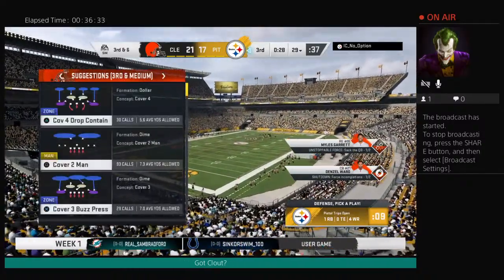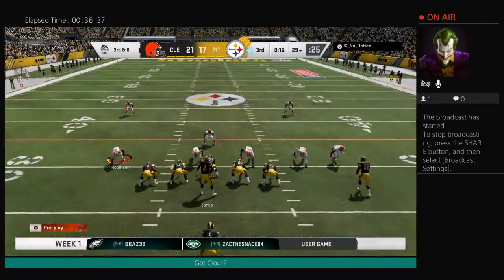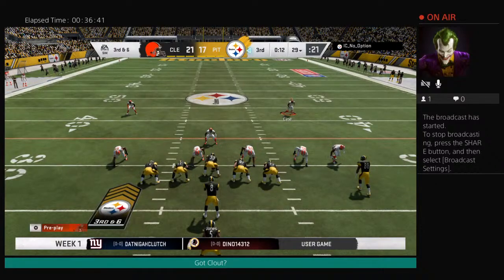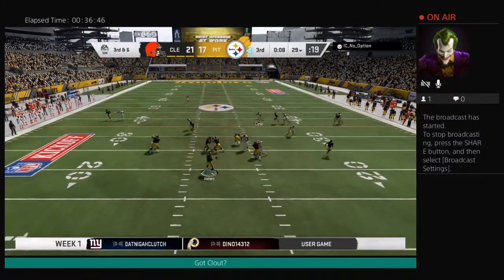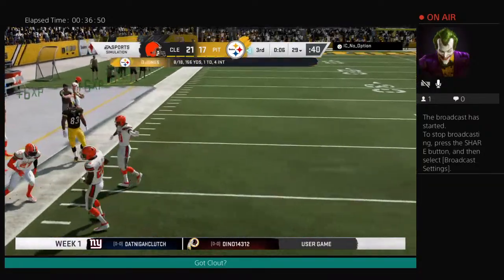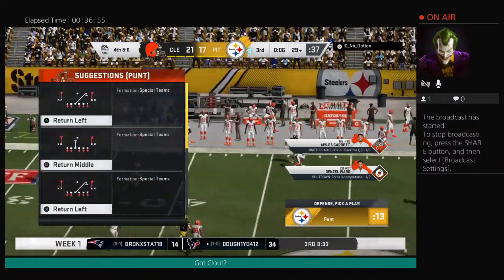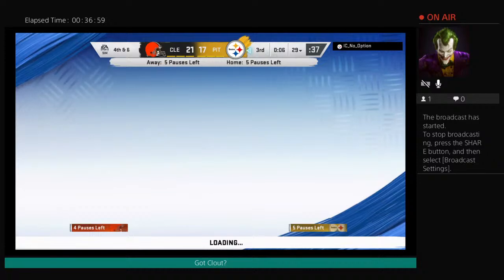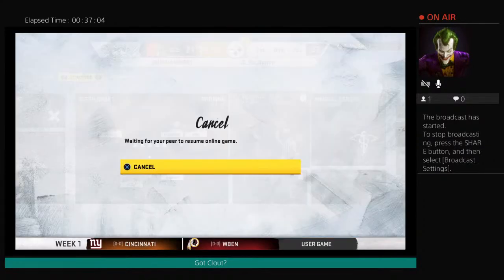Brings up 3rd and 6. And it looks like we've got a dime set here defensively. 6 DBs in the game. From the gun, Jones. And that is intercepted. Or was it? Wait, they'll say no. No interception. He did not keep the feet in bounds, apparently. So that's just going to be an incompletion.